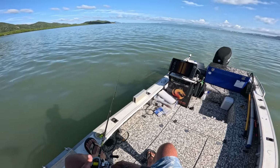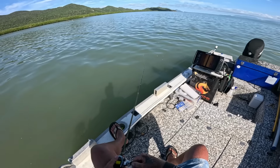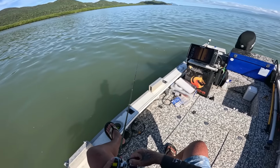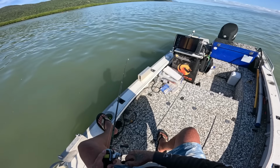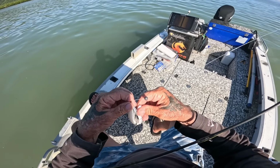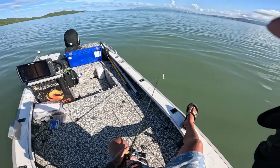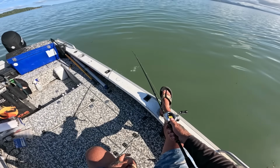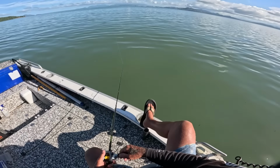I've got about six more casts left. Looks like I'm going to miss out. Oh well. Gave it a good shot. Well, that was going to get me nothing, so I get a free cast. All right, 16:30, so last cast of the day. This will be my last cast and then I'm out of here. Righto, this is the last one.